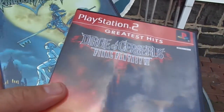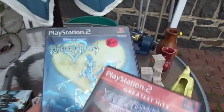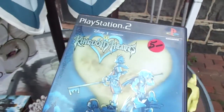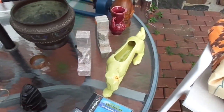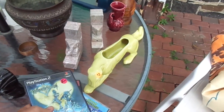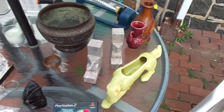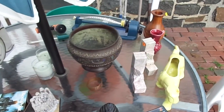So I said, Dirge of Cerberus, Final Fantasy VII. I think that's like an $8 to $10 game. Maybe 12 at most. And then Kingdom Hearts. He had it marked 5. I think it's like a $10 game. Okay. And he did take 5 for the 2. And I will probably sell these 2 games for 15 to 20 maybe, if I'm lucky.